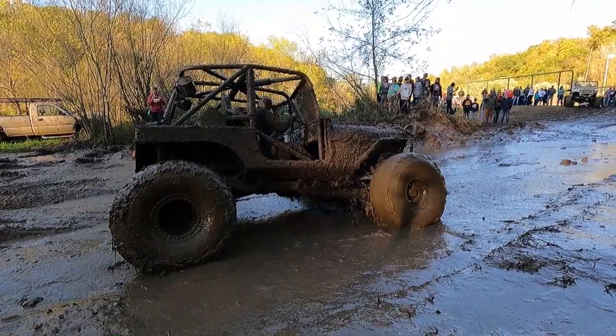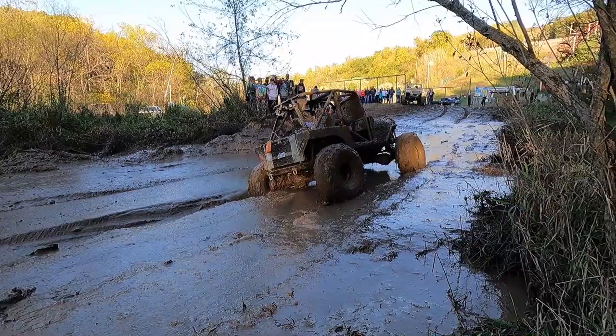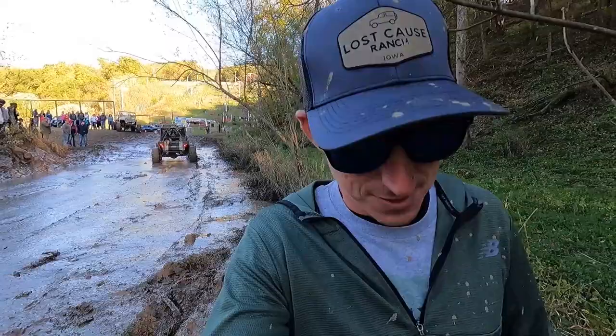So here's an attempt. Stop. See, you just don't have enough steering angle to get me. So that was an attempt in two-wheel drive, just the front two. Didn't work. All right, it appears we have like a stock Sahara four-door with the front doors off.